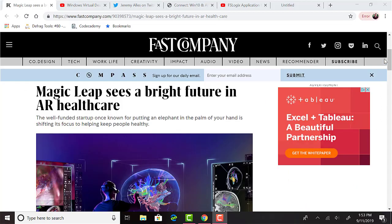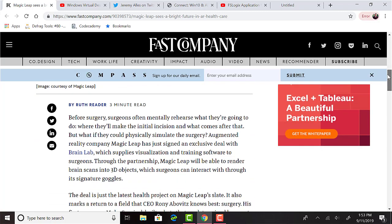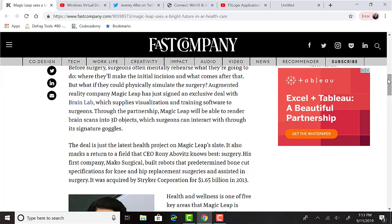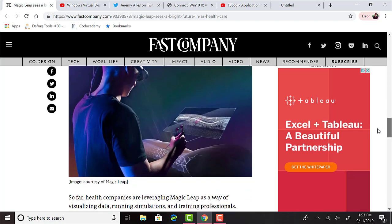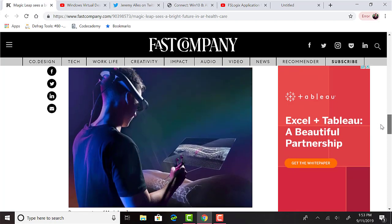FastCompany.com published an article on MagicLeap's augmented reality product in healthcare. About 9 months ago or so, I covered the HIMSS conference, the healthcare conference, which featured MagicLeap being used to practice surgery on rubber mannequins or dummies. The article dives into MagicLeap's potential and also some examples of how HoloLens is being used in healthcare, including for simulating childbirth, which I didn't know before reading the article.